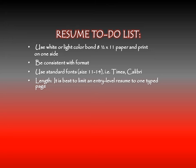But let's also get real about this. The reality is that when you attend Montana Western, you have opportunities for field experience that other undergrads in other colleges do not have. So just for that fact alone, yours is going to be longer. Don't worry so much about how long it is. Really be focused on putting relevant, precise, well-written information on the resume.